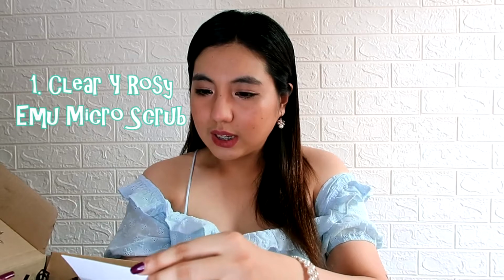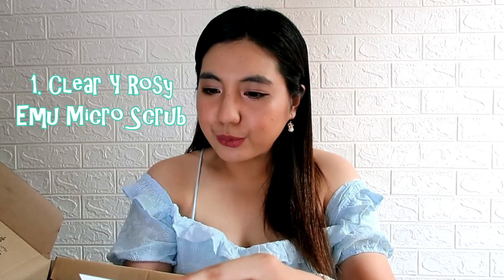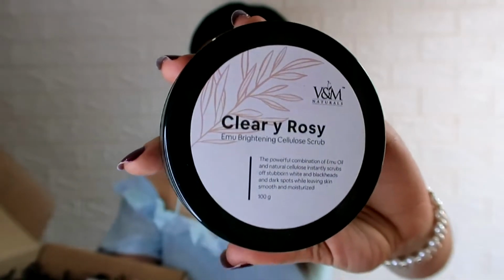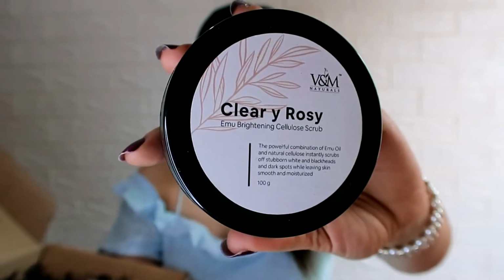Okay. So, ang sabi, it includes Clear Rosy Emu Brightening Cellulose Scrub. So, ito siya. Mahaba, ang haba ng pangalan niya. Sabi, this is the Clear Rosy Emu Brightening Cellulose Scrub. So, ito naman, ang sabi, the powerful combination of Emu Oil and natural cellulose instantly scrubs off stubborn white and black heads and dark spots while leaving skin smooth and moisturized.